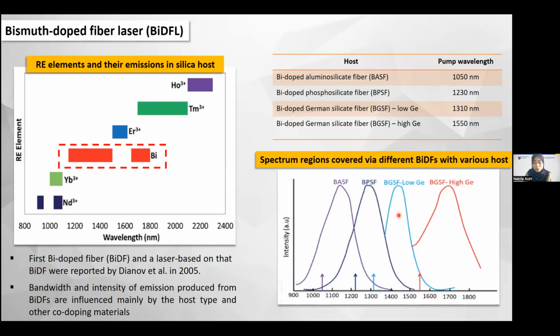So basically, it depends on your desired output wavelength. So you can choose different hosts accordingly.